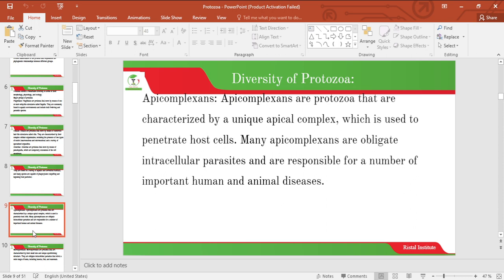Let's still continue with the diversity of the protozoa. We have the apicomplexans. The apicomplexans are protozoa that are characterized by a unique apical complex which is used to penetrate host cells. Many of the apicomplexans are obligate intracellular parasites, and they are responsible for a number of important human and animal diseases.